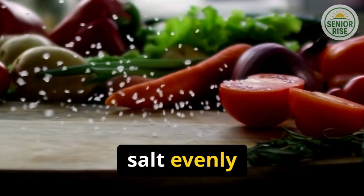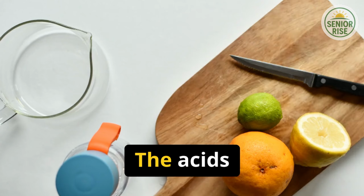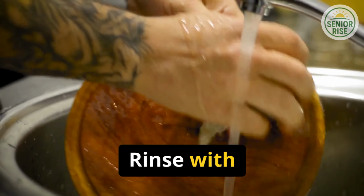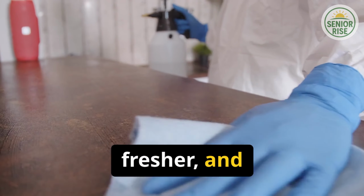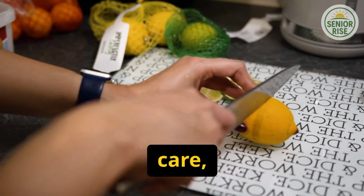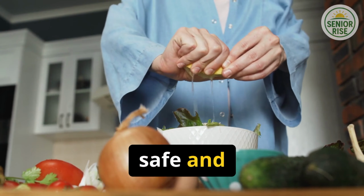Sprinkle salt evenly across the surface, pour white vinegar over it, then scrub firmly with half a lemon in circular motions. The acids from vinegar and lemon penetrate the grooves, killing bacteria and neutralizing odors. Rinse with hot water and dry thoroughly. You'll find the board cleaner, fresher, and almost like new again. No need for industrial cleaners, no need to replace boards too often. With regular care, your board stays safe and long-lasting. Keeping a cutting board sanitized is really about keeping meals safe and wholesome.